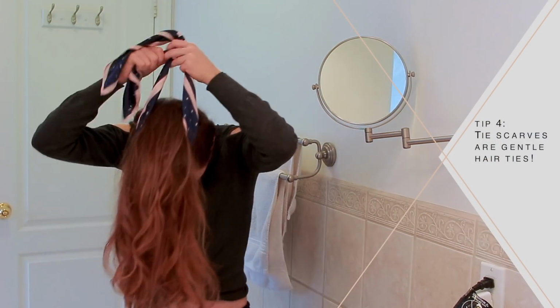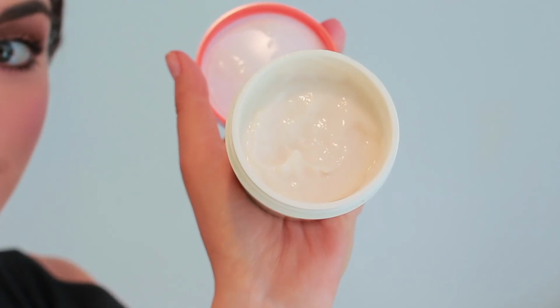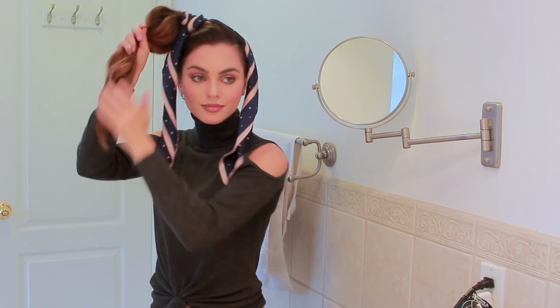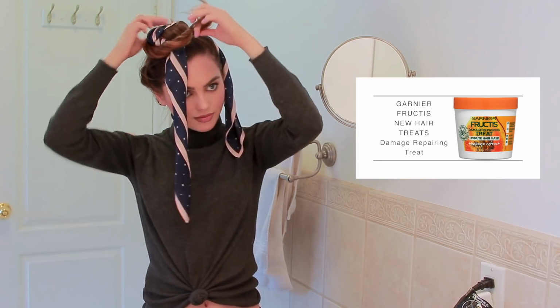This is much more gentle on your hair than an elastic, and it doesn't dent the hair. Now we're going in with an awesome product. This is the Garnier Fructis 1 Minute Hair Treats, which is new to the Garnier family and available now at drugstores and mass retailers. I have the papaya extract again for damage repair, and you can use this as your conditioner, as a hair mask, or as a leave-in treatment.